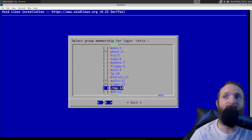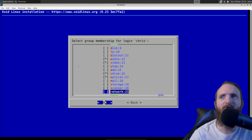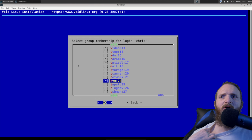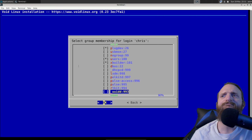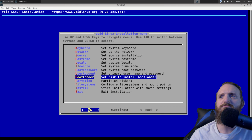We do want the audio group. We do want the video group. Okay. CD-ROM and optical. I'm pretty sure these are about the same thing. I'm going to keep them, but honestly, if this was on my physical machine, I'd probably get rid of it. I'll take KVM simply because I am in a virtual machine, and we'll do plugdev, and we'll keep ourselves in the users group. Now I don't know what xbuilder is. Well, that looks good. Yeah, we'll just set that.